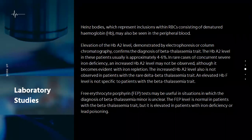Elevation of the hemoglobin A2 level demonstrated by electrophoresis or column chromatography confirms the diagnosis of beta thalassemia trait. The HbA2 level in these patients is usually approximately 4 to 6%. In rare cases of concurrent severe iron deficiency, an increased HbA2 level may not be observed. Free erythrocyte porphyrin (FEP) tests may be useful in situations in which the diagnosis of beta thalassemia minor is unclear. The FEP level is normal in patients with the beta thalassemia trait, but it is elevated in patients with iron deficiency or lead poisoning.